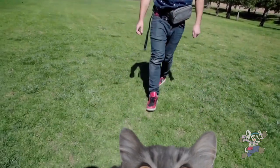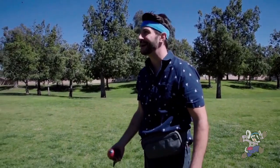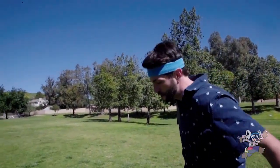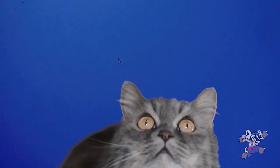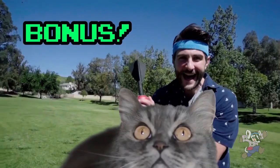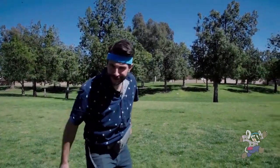Oh, I missed it. Should I try it again? See if I can catch it? Hopefully the wind doesn't take it away. Got it! You should play catch too. It's so much fun. Just get another friend and go. Almost just hit a dragonfly.